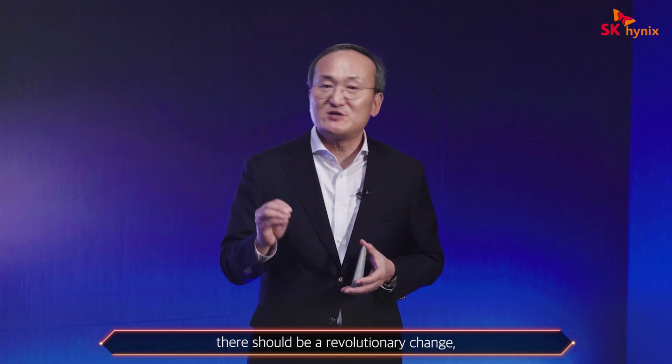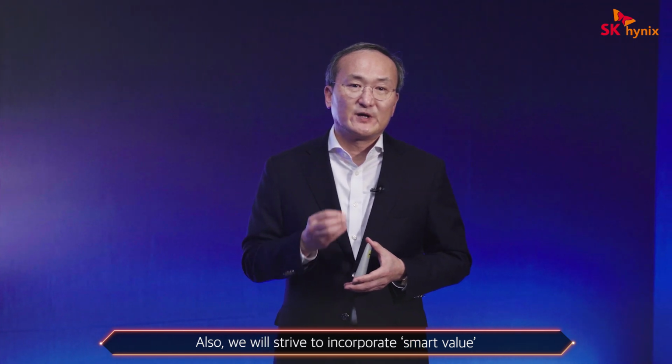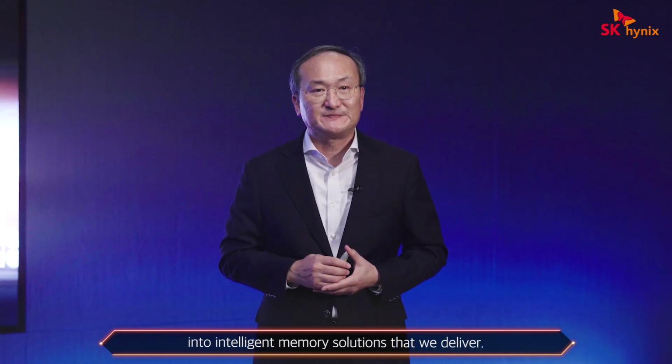Aligned to such development, there should be a revolutionary change which transcends boundaries in the semiconductor memory. I think the value that reflects this future world is smart. So we will do our best to develop technologies to prepare for memory transformation for the new ICT era after digital transformation. Also, we will strive to incorporate smart value into the intelligent memory solutions that we deliver.